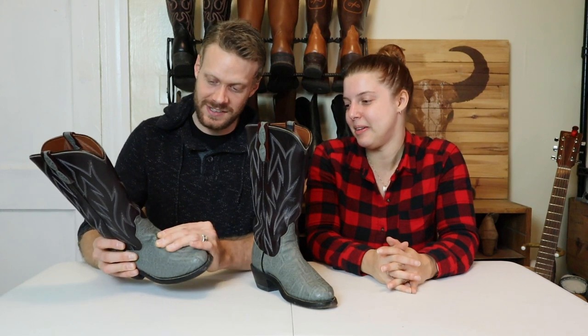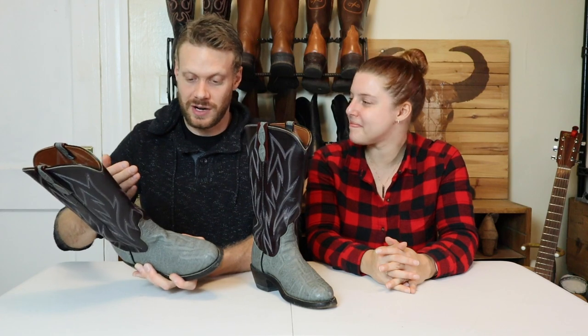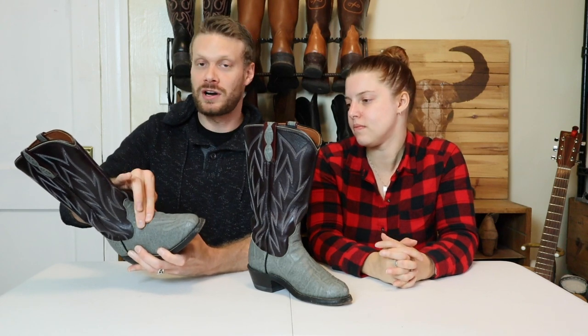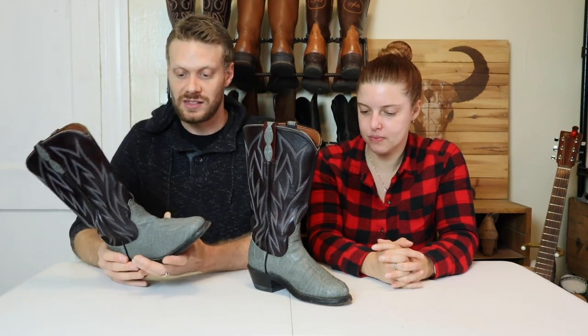And the elephant is really supple, much more supple than what you would expect from just seeing the animal on documentaries or whatever. You think that it would be a super thick, really stiff hide, and it's probably part of the tanning process to make it more soft, but it is not thin by any means. Nope. It is a very durable leather.